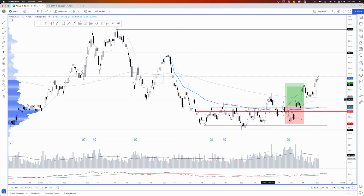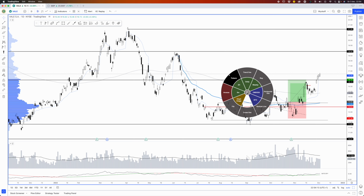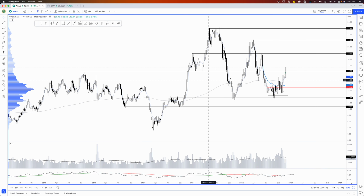For your information, I'm primarily a Wyckoff trader, and I look at these trading ranges and I try to anticipate the direction that they're going to go before it actually breaks out. So let's look at how I actually do that. Let's look at these black lines, for example. These are weekly lines, and I tend to draw these weekly lines and see how the price reacts to them when it gets to it.